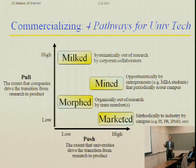So with that in mind, I've studied well over 50 innovations from UC Berkeley that have been commercialized by both large corporations and young companies. And it's interesting, when you look at the stories, they form 4 patterns that I call morphed, mined, milked, and marketed. And I'll give you an example of each of these, and I think you'll find it interesting in terms of your research teams.